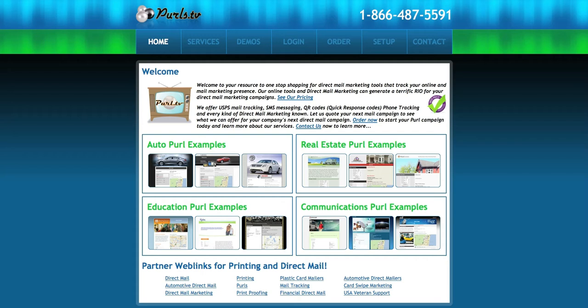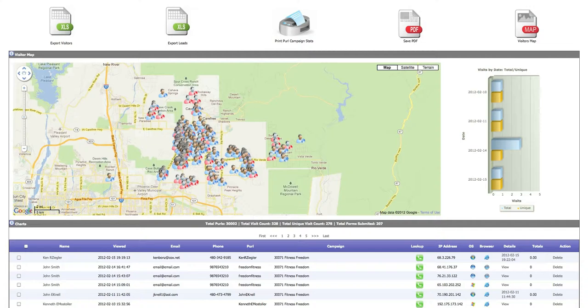Now let's take a look at some of the stats that you receive when you're monitoring the campaign from the back end of the stats. You can export the visitors, or you can export just the people who submitted their information. You can print out the stats campaign below. You can save the information as a PDF, or you can print out the map, which is located in the center here. There's also total and unique visits, which allows you to see when somebody has been revisiting their page, or if it's just been unique on that particular day, meaning nobody's revisited their Purl page.